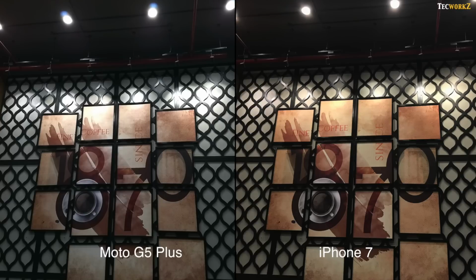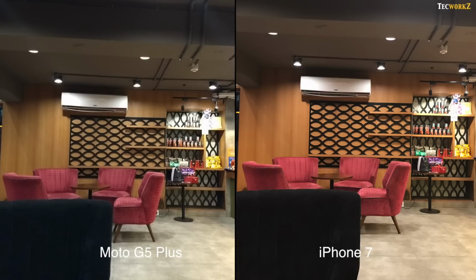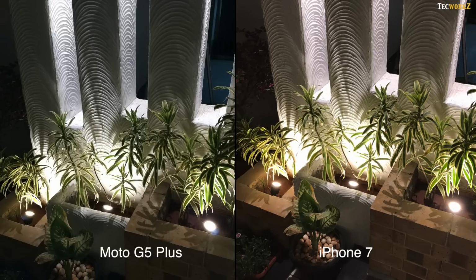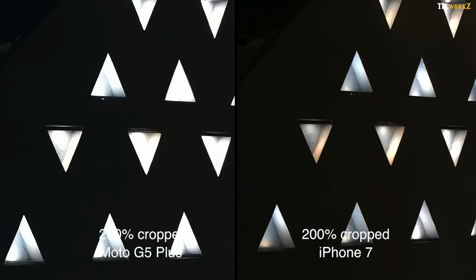Speaking of low lighting situations, the results are a bit different here. The colors again are more natural in the images taken with the iPhone 7, while the G5 Plus tries to capture cooler tones in every shot, which sometimes doesn't show the actual colors of the scene. iPhone handles the exposure and the light very well and also captures better dynamic range. It also has optical image stabilization, which lets the sensor capture more light and details while keeping the images sharp. When we zoom into the images, we see that the iPhone captured a lot sharper and more detailed images compared to the G5 Plus.